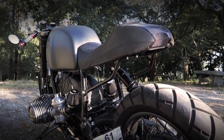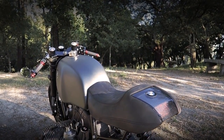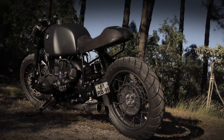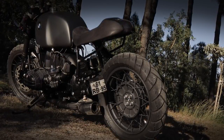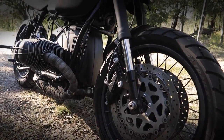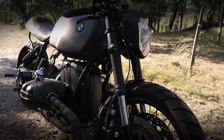Without the exhausts, the beautiful rear wheel is now free to be admired. This was also the solution to get some room for the license plate. At the front, Paulo was looking for something more modern, choosing these inverted forks from the Yamaha YZF, and also new brakes.